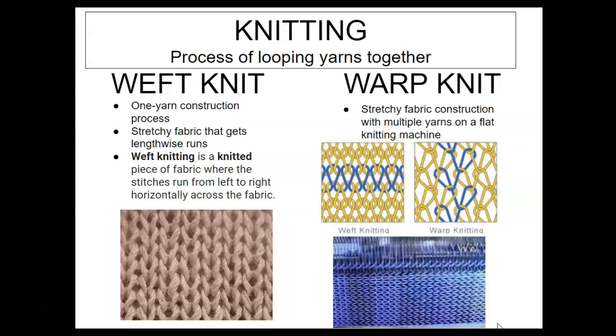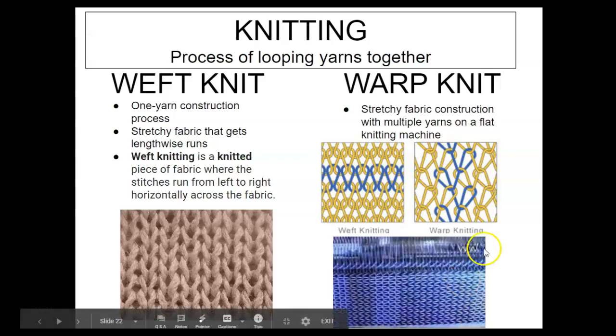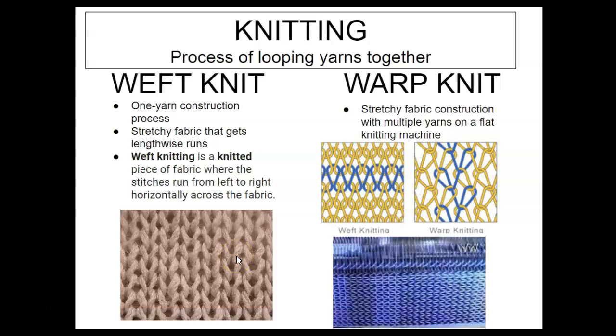Knitting is the process of looping yarns together. We have weft knit and warp knit. Weft knit uses only one yarn for the construction process. It stretches and runs in a lengthwise direction here. Weft knitting is a knitted piece of fabric where the stitches run from left to right horizontally across the fabric. So you can see that they're just looped together using one yarn.